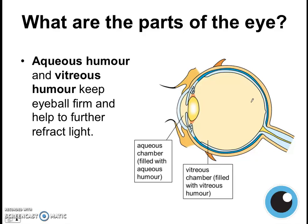Okay, so more labeling of your diagram. First, we have the aqueous chamber. It is a chamber between the cornea and the iris. Alright, and this chamber is filled with a liquid called the aqueous humor.